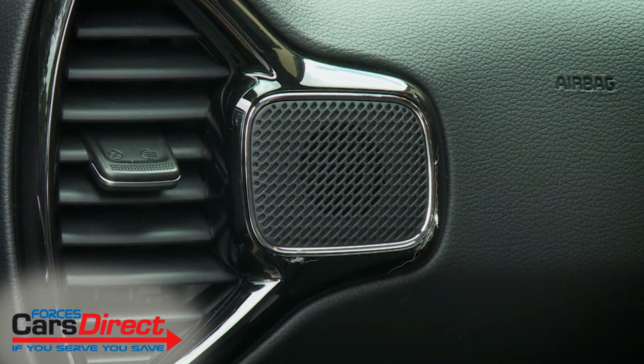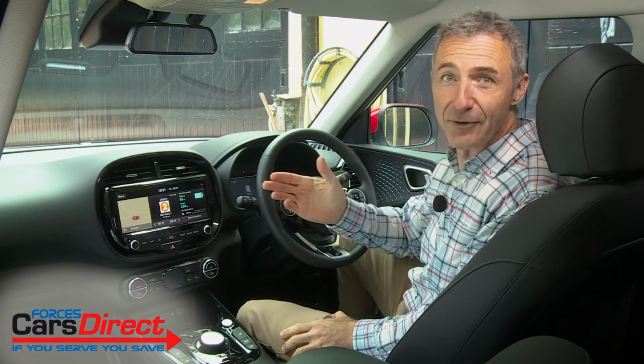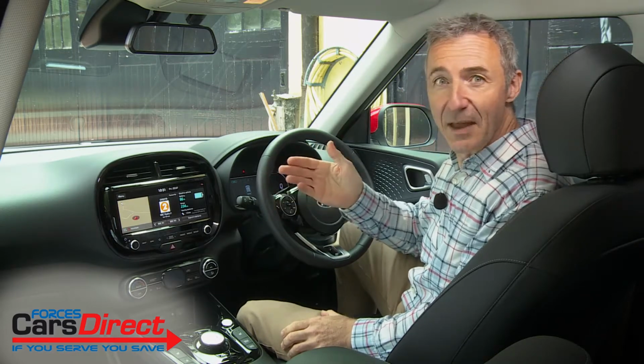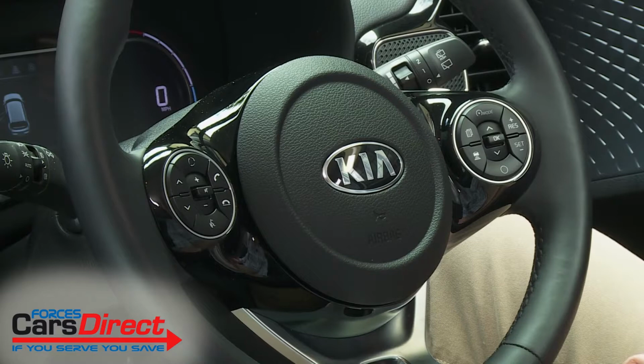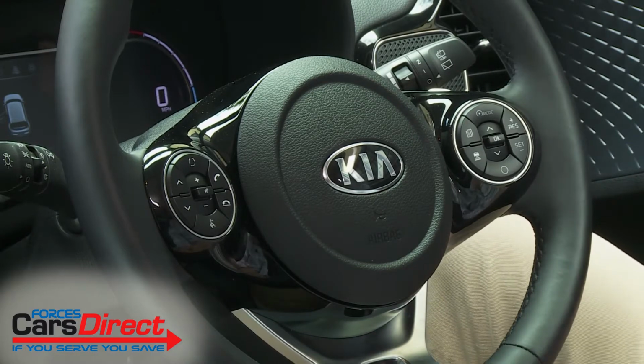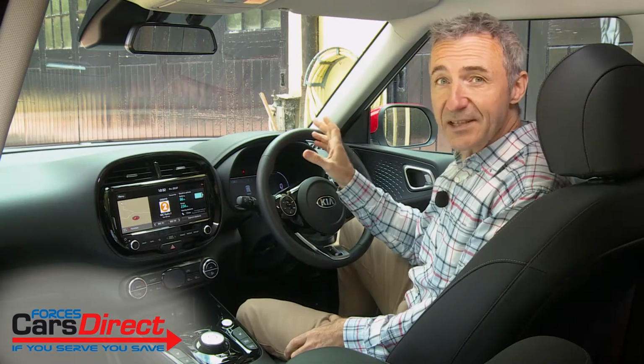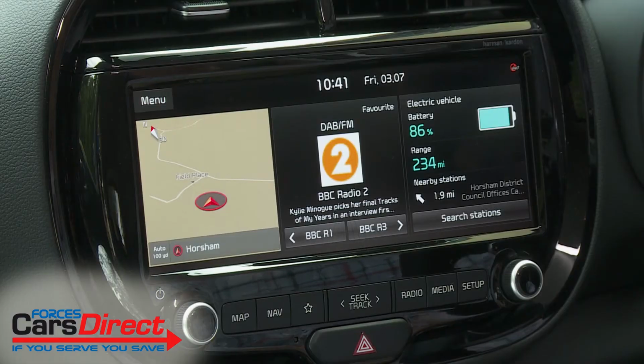You'd expect the interior of an electric car to be fully digitalised, and sure enough, that's what you get here. Through the many-buttoned 3-spoke multifunction wheel, you view a 7-inch TFT LCD SuperVision instrument cluster. Anything that this can't tell you will probably be found on the sophisticated 10.25-inch UVO centre dash touchscreen. This is the infotainment display.